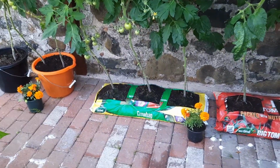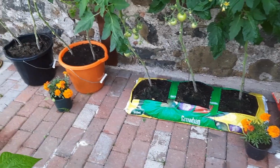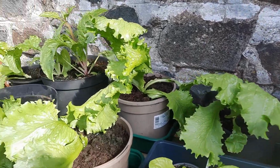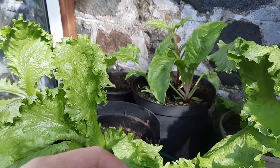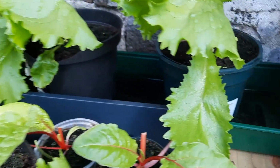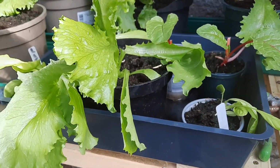My sacrificial marigolds are doing exceptionally well. They're not getting sacrificed to anything so far, which is wonderful. We have got iceberg lettuces. They're doing really well. That's a chard back there. But the lettuces are very happy. I just keep them in a reservoir of water with some feed in it, and they just drink what they want. When it gets empty, I just top it up again.